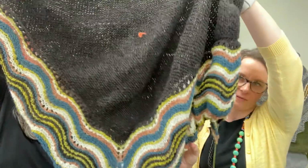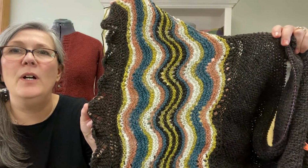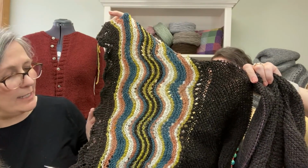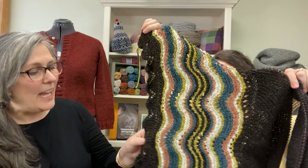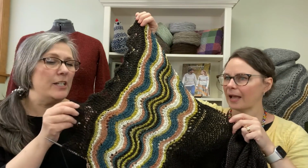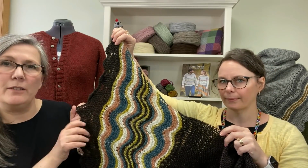So all the other WIPs I have have just been languishing. I just got a whiff. That's so good. It smells really good. So I am on the applied border. Oh, how gorgeous. That just finishes it off. Isn't it going to be amazing? I think this is fun to knit. I'm enjoying it now that I'm getting into the rhythm of it. You're seeing how it really does add to the shawl. That's not to say you have to do it, but I think it's going to really work for your shawl, because you've got the dark brown in the middle, too.